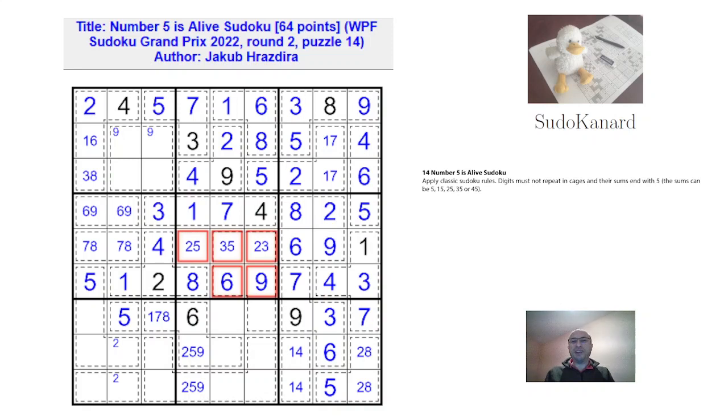Here we have 25. So this ends with a 5, and this ends with a 5 as well. So the difference between this and that ends with a 0, so it must be the same digit. And that's not a 5, so that's a 2. So that's not a 2. There's a 5 here, so that's a 9, that's a 5. Here we have 1 and 7, and here 3, 8, and 4.